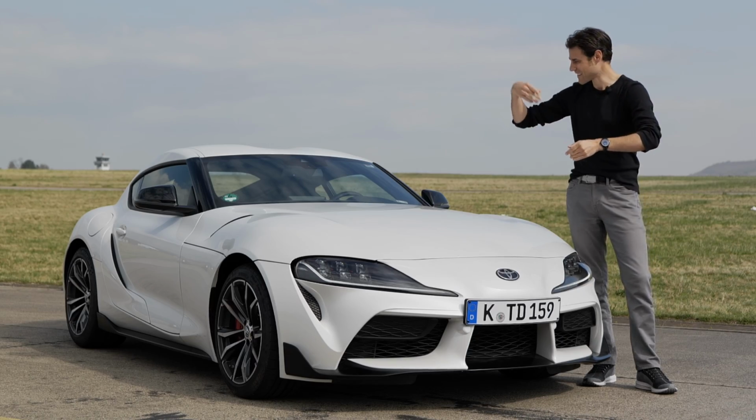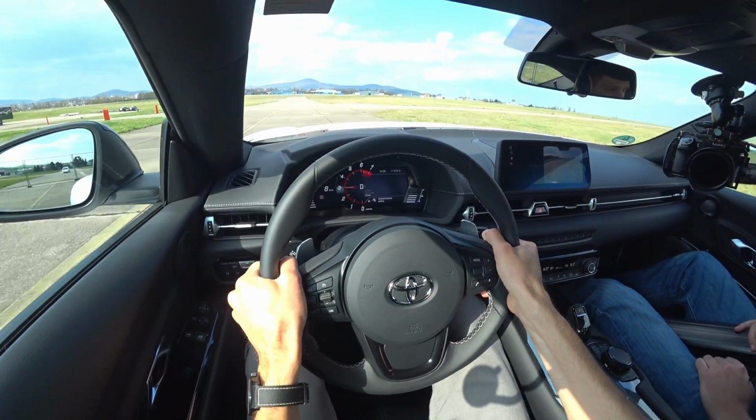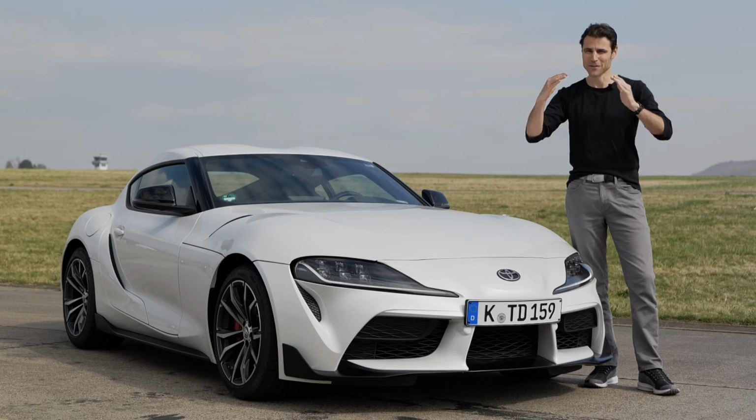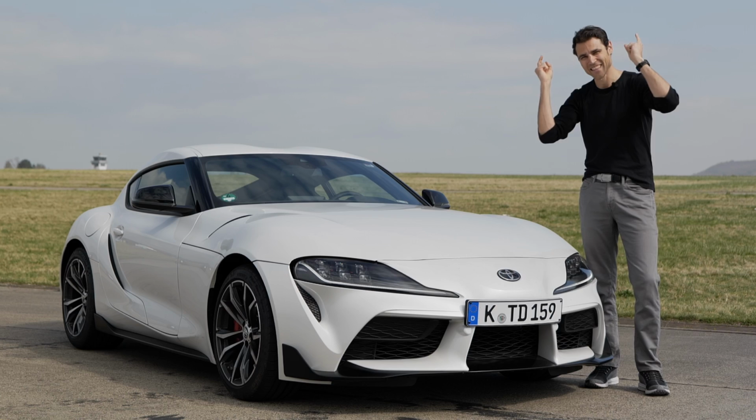As you know, exterior, interior, fun driving experience, a little bit of racetrack, a little bit of open road, and everything of that. Full HD, full screen, and full length. Let's go!